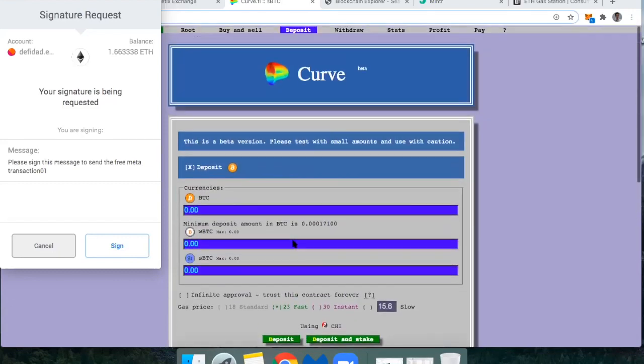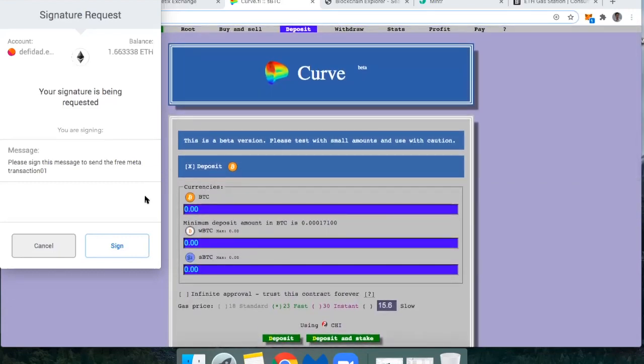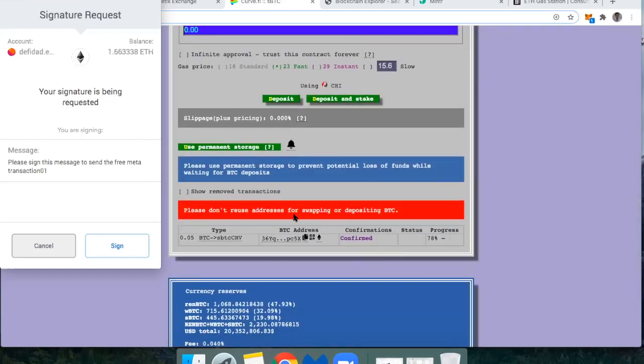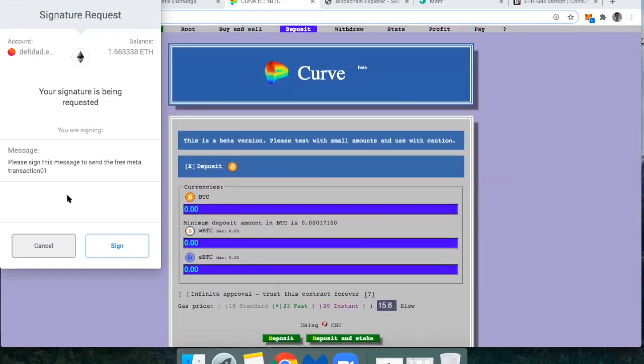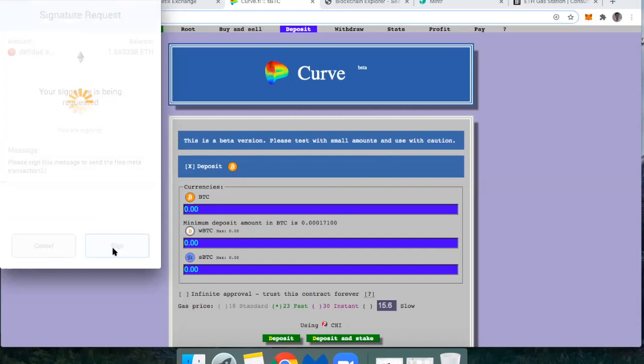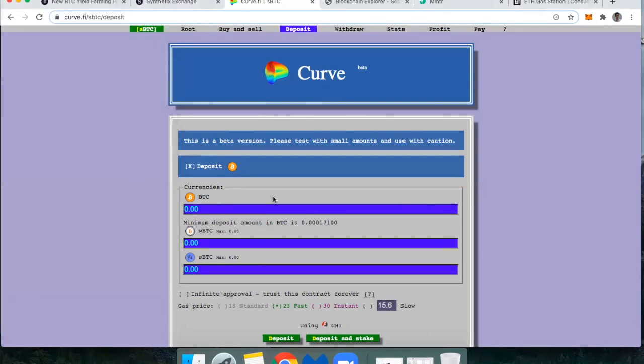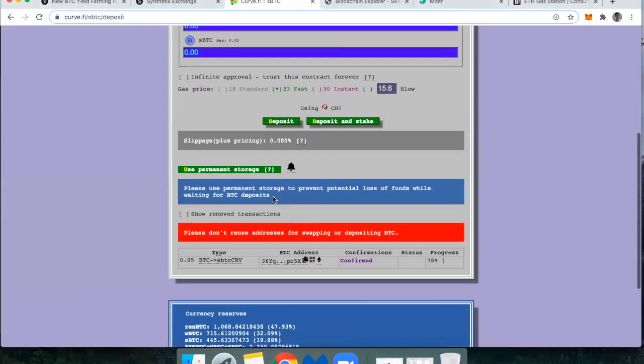Okay, so the next thing that happened then was, without doing anything, just because this process had completed, I was prompted then with this MetaMask notification. And so I'm going to go ahead and click this. Please sign this message to send the free meta transaction. Okay. So I'm doing that. That's not costing me any gas yet. And then let's see what happens next.